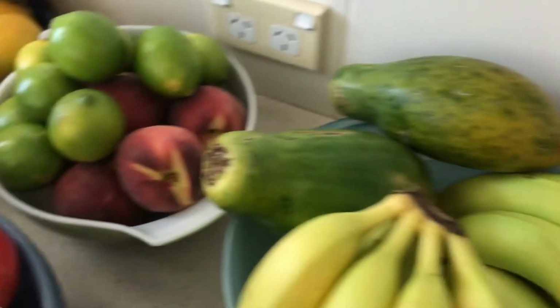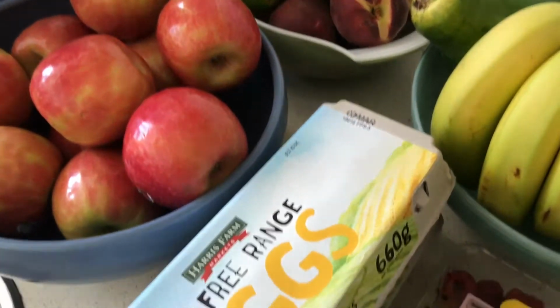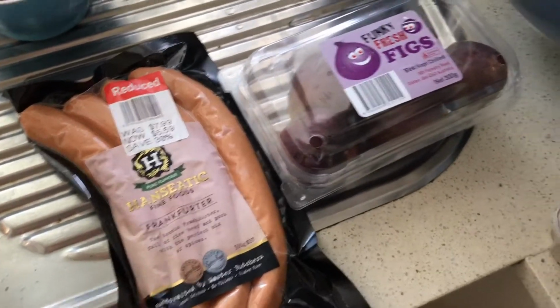Got bananas, papaya, white peaches, limes were 10 for $2, which was great. Some apples, 2 dozen free-range eggs, cherry tomatoes, raspberries, figs, and I got some frankfurts for Reuben.